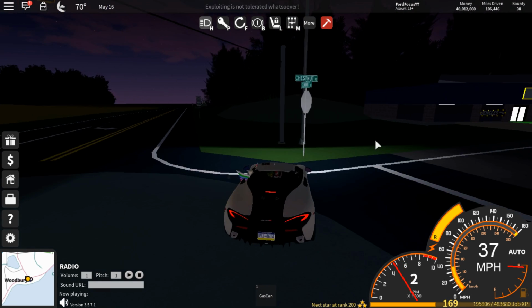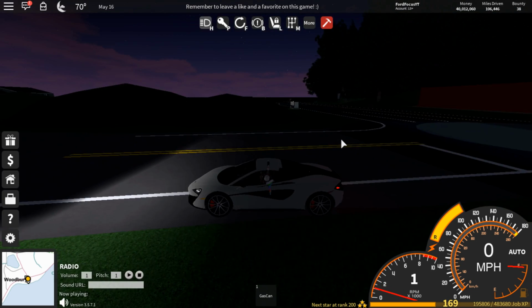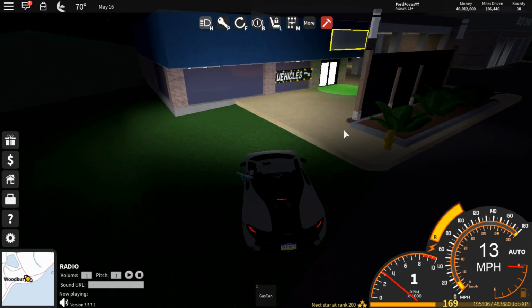Now, let's move on to the other McLaren, as it will be the last car for part 1 in the ultimate driving review for this update. The McLaren 675 LT.